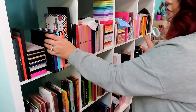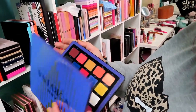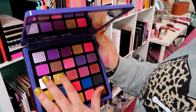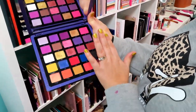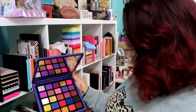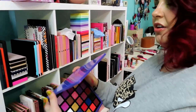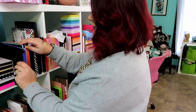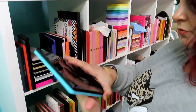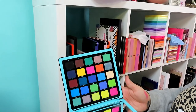Then we have the big 4 Norvina palettes. So this is the Norvina Volume 1. I really love the mattes in here, and the shimmers are really gorgeous too. Y'all know I'm a makeup magpie. I think that's what Steven says, where I'm easily distracted by shiny things. But this is a beautiful purpley orange kind of color story, so it's something a little bit different. Then we've got this one, which I think is Volume 2. Yes, this one's Volume 2. So this one's more of your blue-green color story.